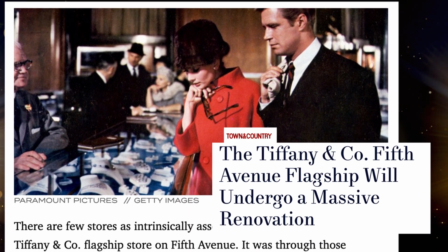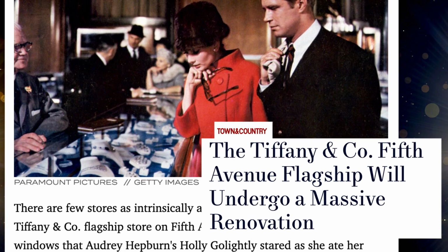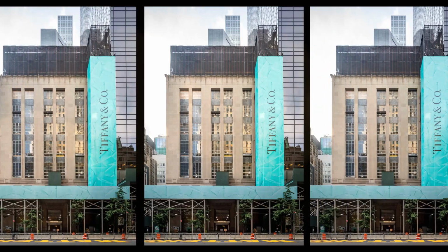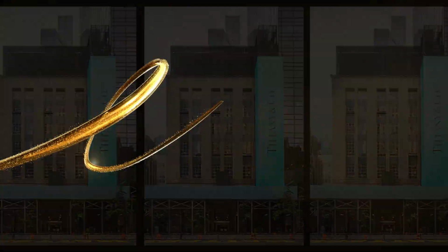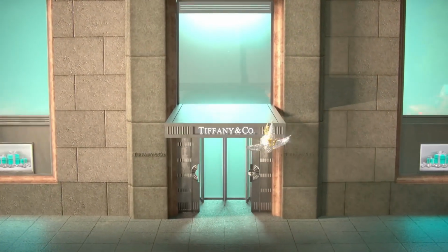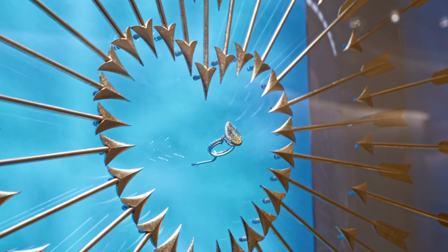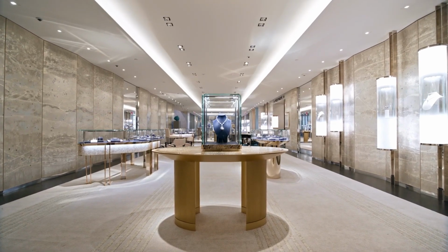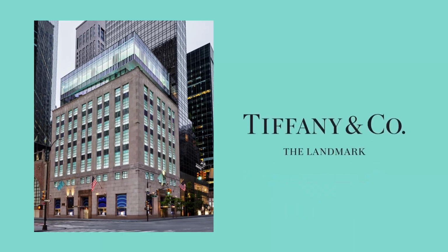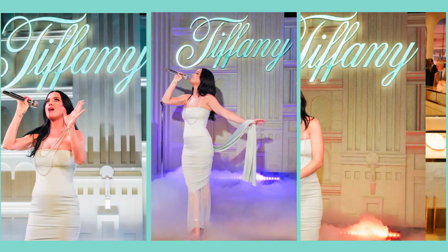In 2019, Tiffany embarked on a remarkable renovation of this historic location, creating the first holistic transformation of the store since it opened 8 decades before. After 4 years of construction, this icon of New York reopened its doors and dazzled the world with custom artwork, imaginative design, and some of the world's most recognizable jewels. The building was rechristened The Landmark, and a star-studded celebration kicked off the house's next chapter.